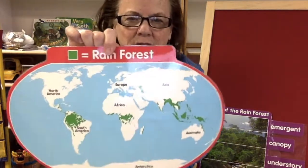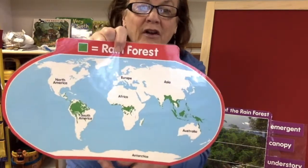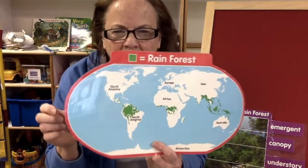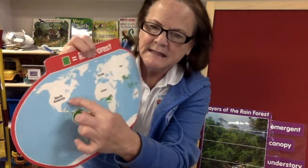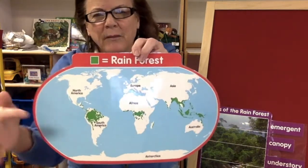This is a map, and it shows us, do you see the green sections? The green sections are where there are rainforests. We live right over here in North America. See that sticking out down there? That's Florida. We live in Point Pleasant, New Jersey, in the United States of America.